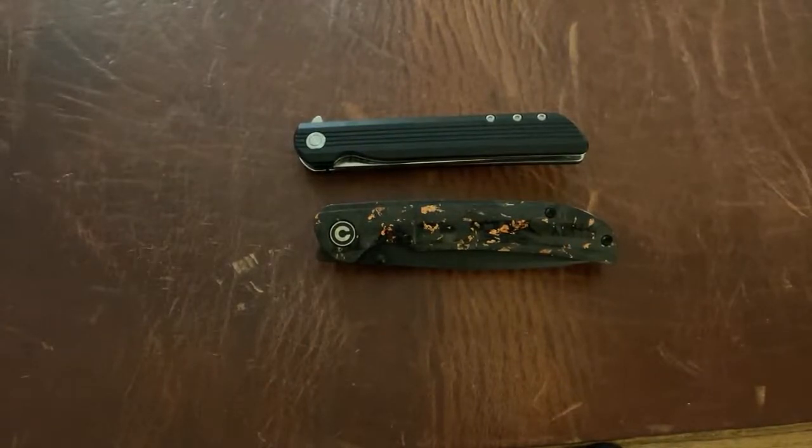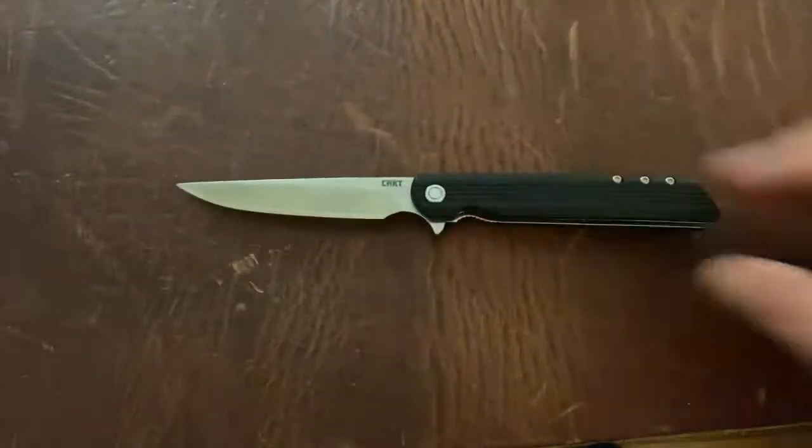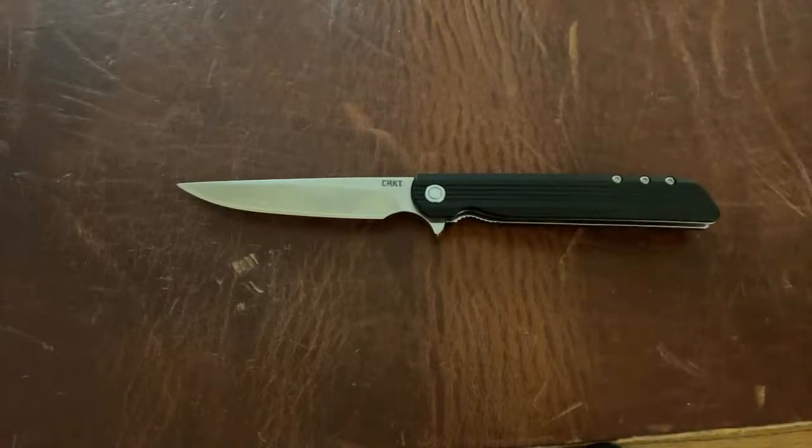That right there is my wife's favorite knife. She uses it all the time. I think you're referring to the LCK. Yeah, the LCK is awesome. I do not like the fact that it doesn't get as much love as it should.